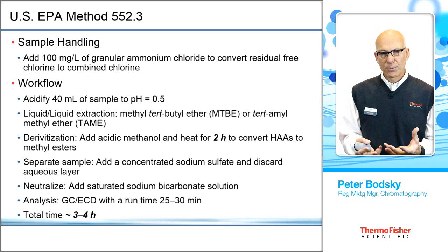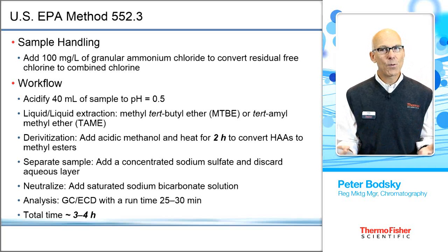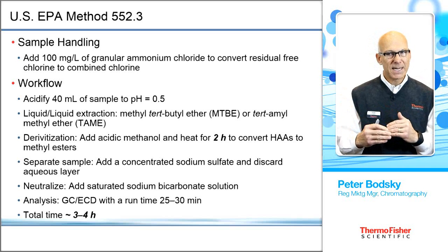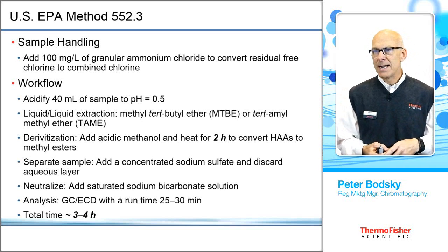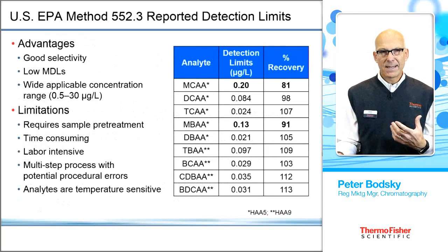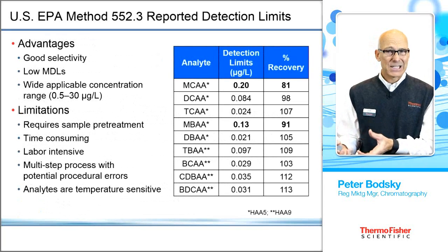The next steps are really where the workflow becomes more complicated. It's about a 3 or 4 hour process to complete one sample derivatization, and in any one of those steps, if you make a mistake or the sample is not properly treated, you need to start over completely. So it's very labor intensive, which makes it one of the disadvantages that we see relative to this method.